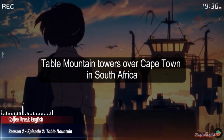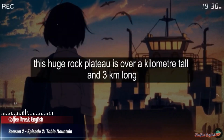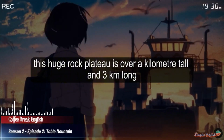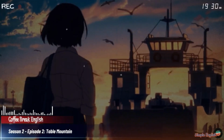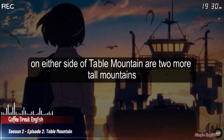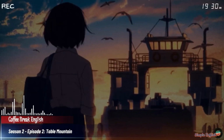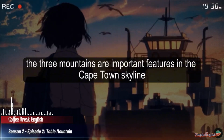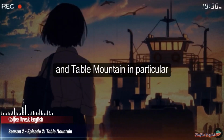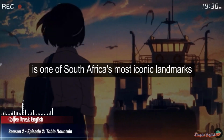Table Mountain towers over Cape Town in South Africa. This huge rock plateau is over 1 kilometer tall and 3 kilometers long. On either side of Table Mountain are 2 more tall mountains, Devil's Peak and Lion's Head. The 3 mountains are important features in the Cape Town skyline, and Table Mountain in particular is one of South Africa's most iconic landmarks.